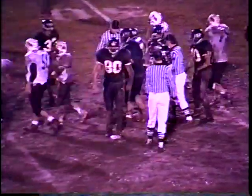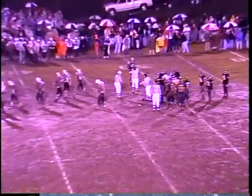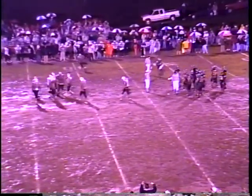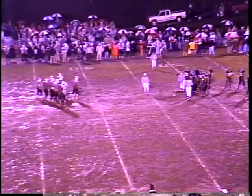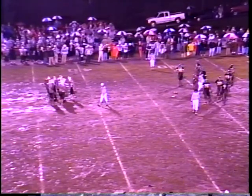And not much running room that time. Good stop by the Hazard defense. Looks like number 80, Chris Cornett, one of the people down on the pile, and also number 59, Calvin Sharpie. Third down and 7 for the Panthers. Under 2 minutes now. Pikeville, I believe, has two timeouts still left.